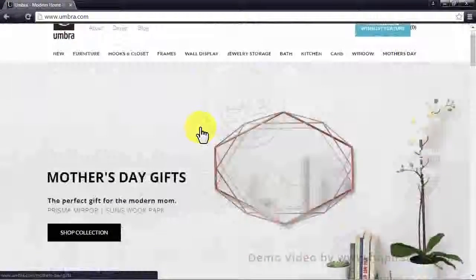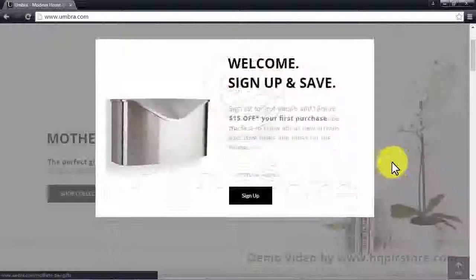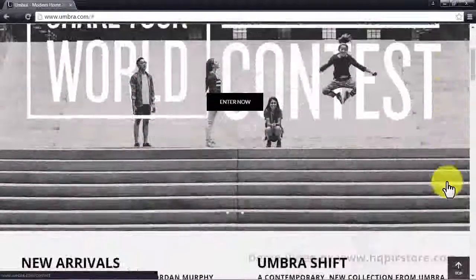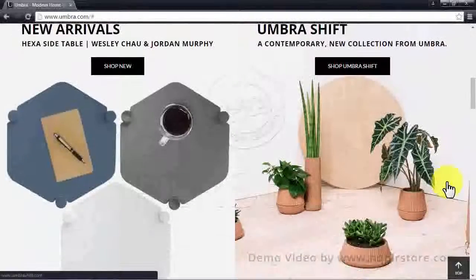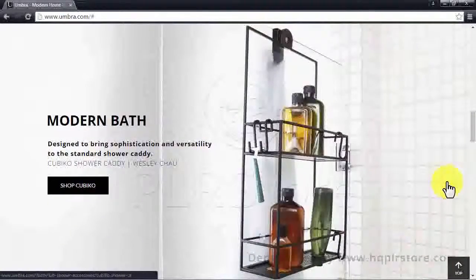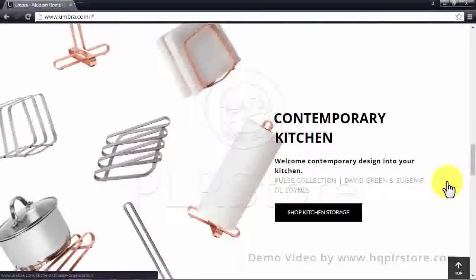Take, for example, the homepage of Umbra.com, which showcases some of its featured products by having them occupy a whole page, just like a stand in a physical retail shop. It is effective because it makes you feel it is the natural environment to sell those products.